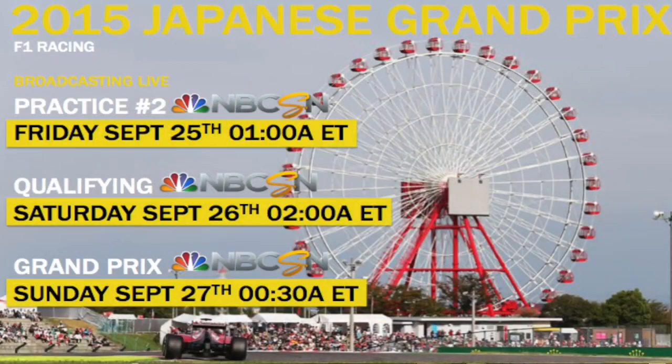That's your lot from Paddock Pass. Here are your times, and we can't wait to get this one underway. It's such a wonderful circuit, it's such a wonderful country, and every year we have a great Grand Prix. So join us for everything from now, though, from here in Suzuka. Goodbye.